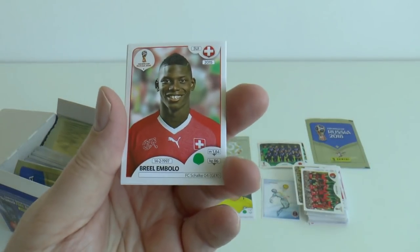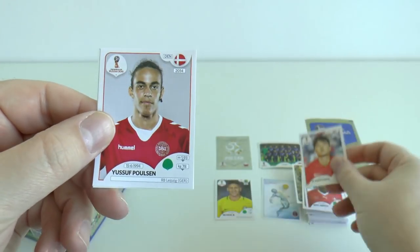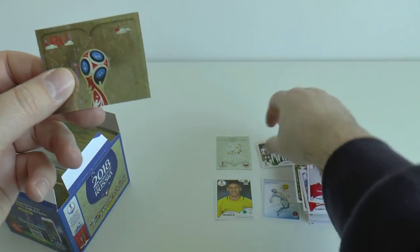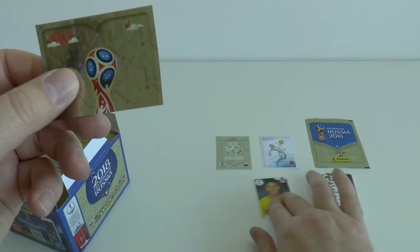Next pack out, we have Switzerland's Breel Embolo, followed by Ki Sung Young of Korea, Yusuf Poulsen of Denmark. And next up is the Tunisia team. And I don't know why we've popped the teams on there. Let's pop them in there and move the posters there.